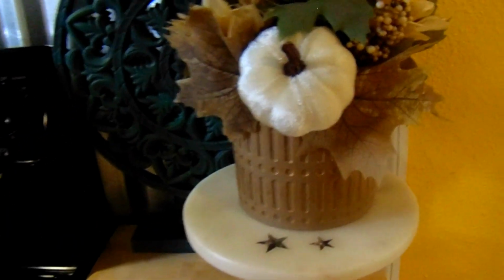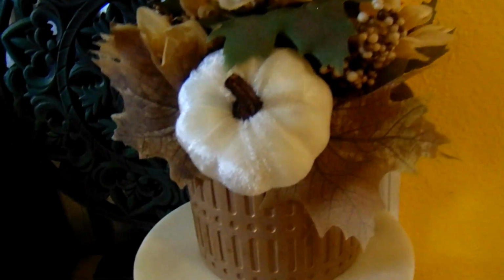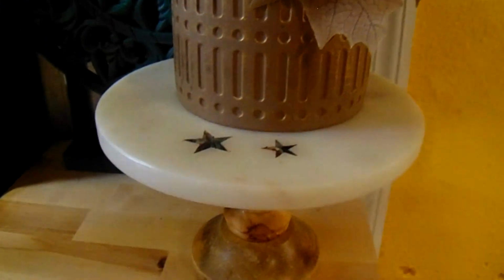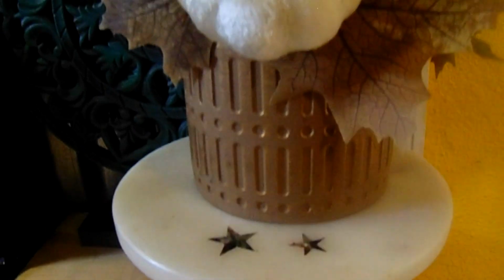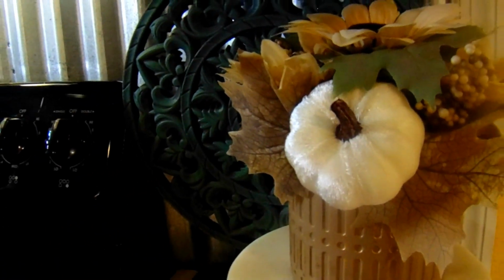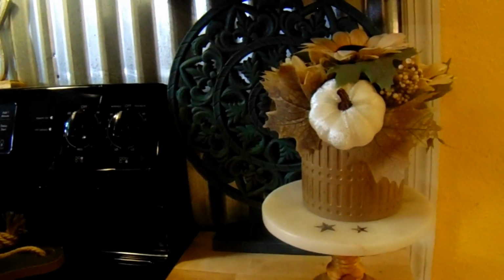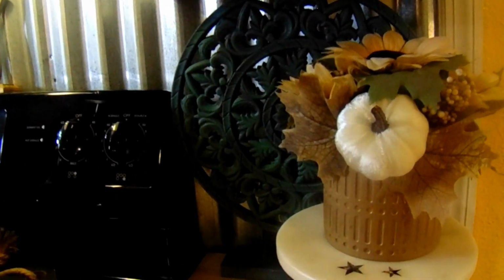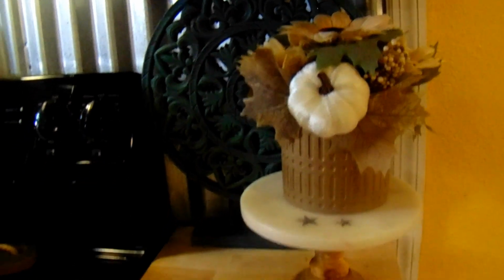If you can see it, this is a gold vase. It's heavy. It's very sturdy. And it has the beige, the neutral colors, and the gold in it. Pumpkins in it. But I also matched it with this stand. So, I'm just going to leave it like that for now. It didn't look right with the greenery. Green on green, it didn't look right. So I wanted to bring a brighter color over here.